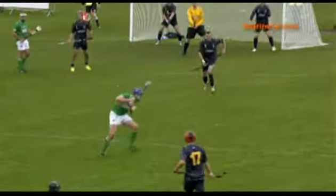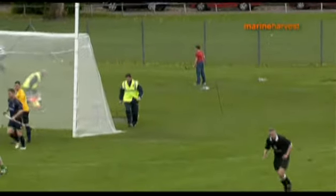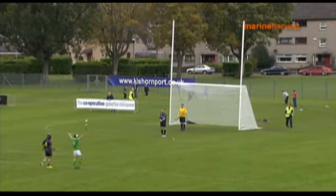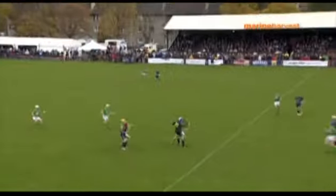11-8, Fraser. Yeah, it's starting to look quite ominous for Scotland. I was quite surprised that he actually went for that there. He must have been quite confident of hitting it. I thought he would have just flicked it up and gone for the point. Well, on the touchline, the Scottish goalkeeper is bringing himself back into play, I think. Just don't quite understand that, but let's see what happens.